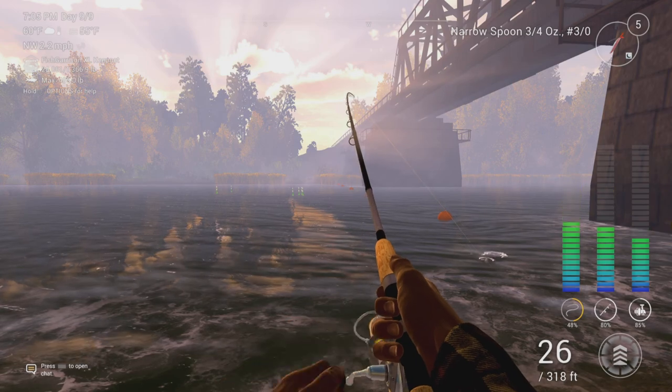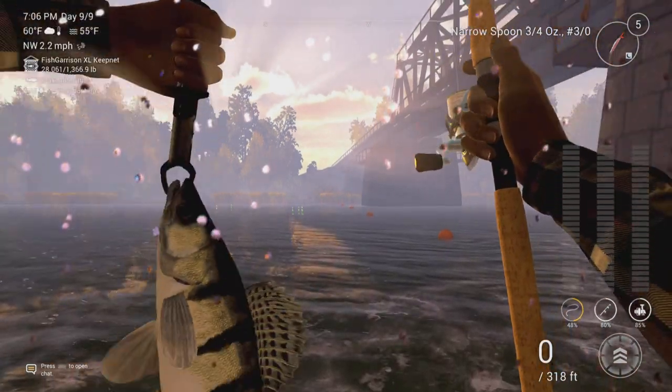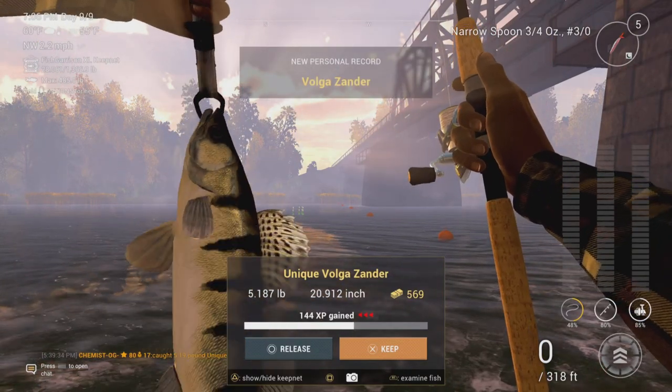So y'all, this will be the basics of this guide. I'm hoping it was helpful to you guys. But this one wasn't an easy fish to get.